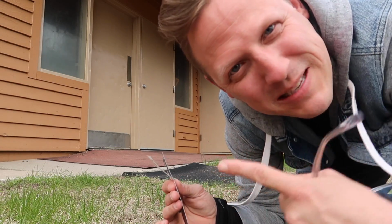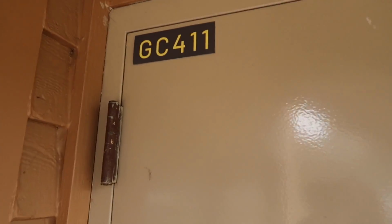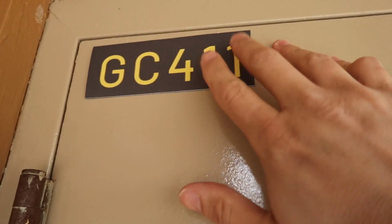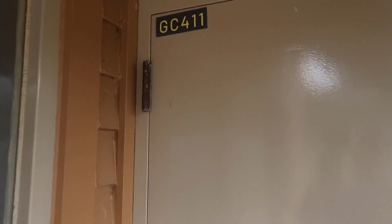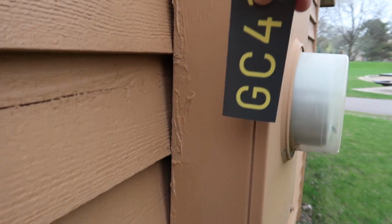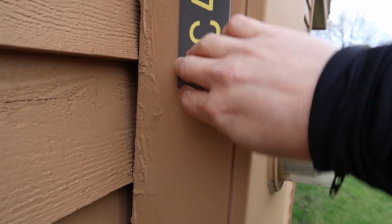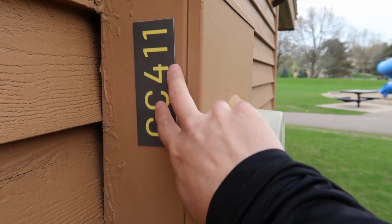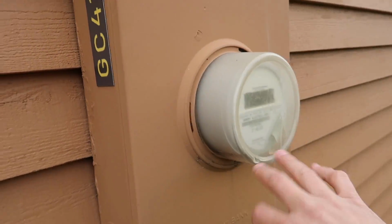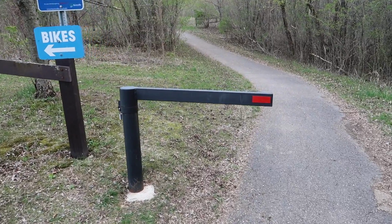There's a building right behind us, might be a good spot. So I put it right on the door here, although it kind of sticks out like a sore thumb. I don't know, I don't like it. Now this is usually the spot that makes sense. Maybe on the electric box here, possibly. Although again, super obvious. And also you have to be careful around this electrical stuff. So nope, not here.